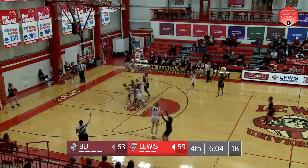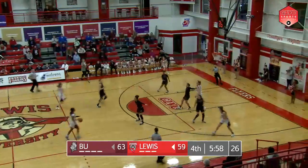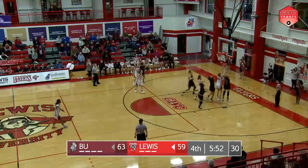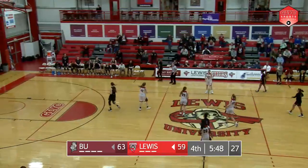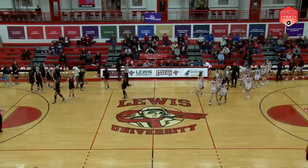Long 3 by Barry, high left, a miss, and a rebound comes down to Hinders. So Lewis down 4 with the ball. Long time yet, 6:15 remains. Just 6 minutes remains. They'll take a 3 left wing by Hart and miss that. Rebound comes down to Schwartz, and what are they going to call? Timeout. So full break, 5:48 to go. Flyers down 4, back in a minute on WJOL.